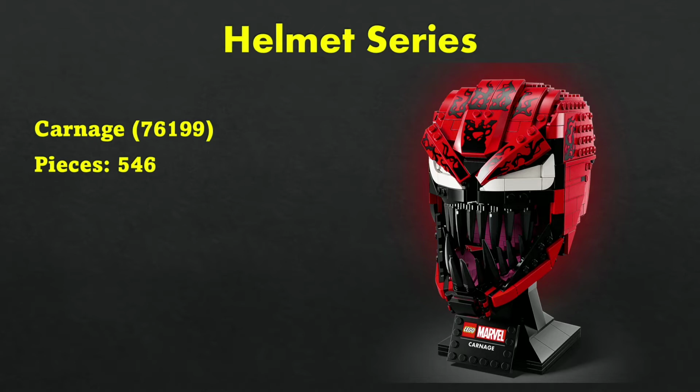It is such a nice head, just the way they've managed to mold it, and those teeth. That looks so vicious, just the way that jaw kind of comes down. This is definitely a great one for those collectors. Adult collectors probably would more appreciate this set as opposed to the kids who might find it a little scary because, let's be honest, Carnage is a little bit intimidating.